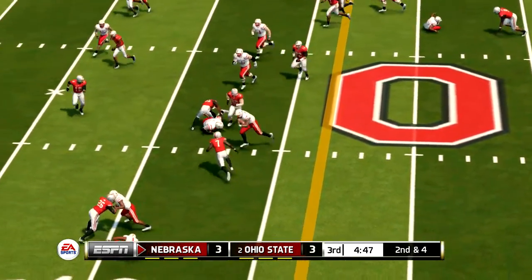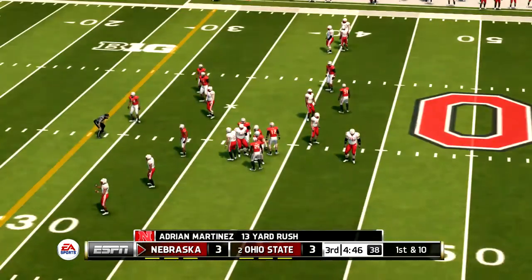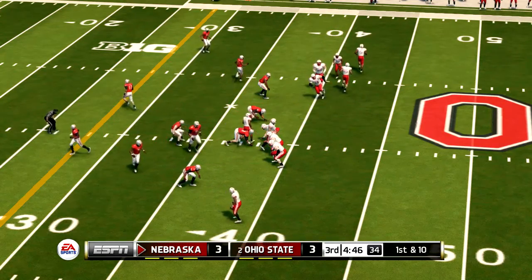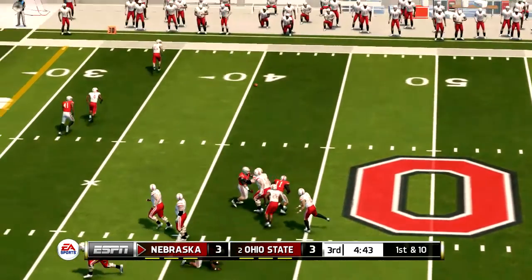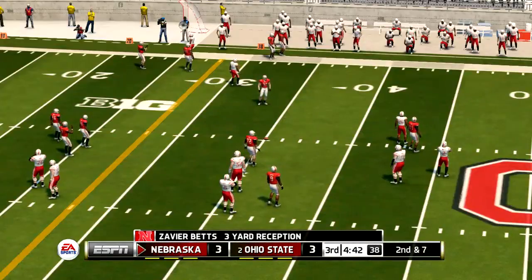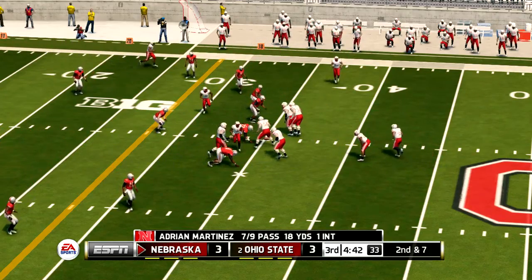Has some daylight. He's tackled around the 38-yard line. Call it a gain of 13 yards. That makes it 1st and 10. He steps out at the 35. That's good for a gain of 3 yards. That'll make it 2nd and 7.